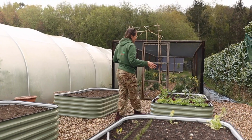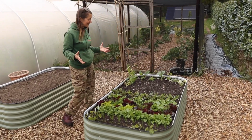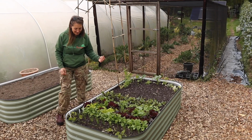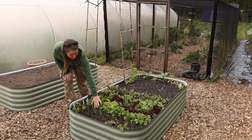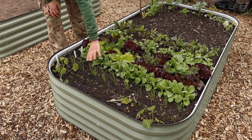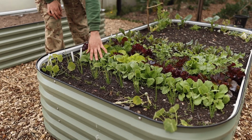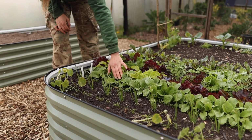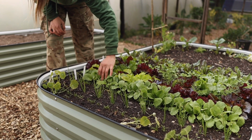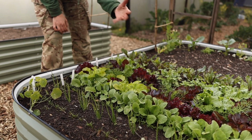This bed here, which is our mixed bed, which we are seeing how much we can grow in a small space, has literally leapt into life over the last week or so. I've got 2 rows of carrots here, looking much stronger than the ones in the ground. We've got spring onions, which were transplants rather than seed. We've got radishes, which I sowed from seed, which are going to be ready for harvest in not very long. They're just starting to form up, and radishes grow really fast.